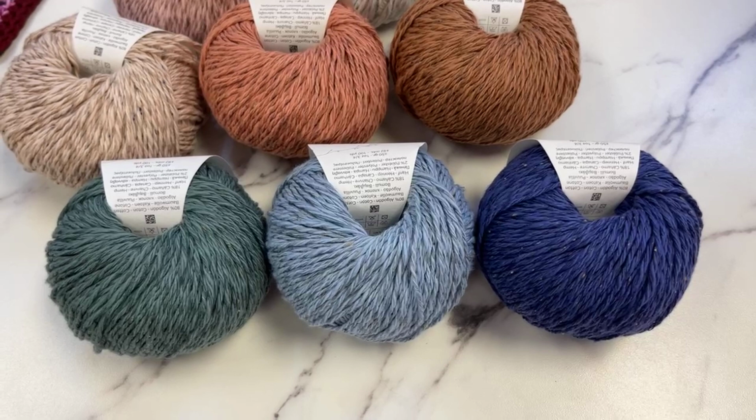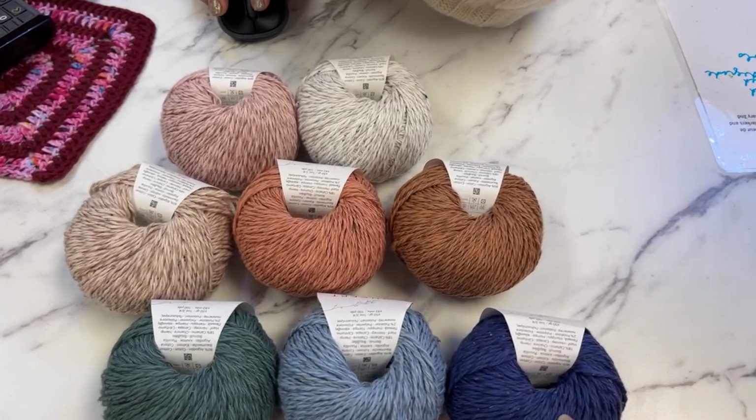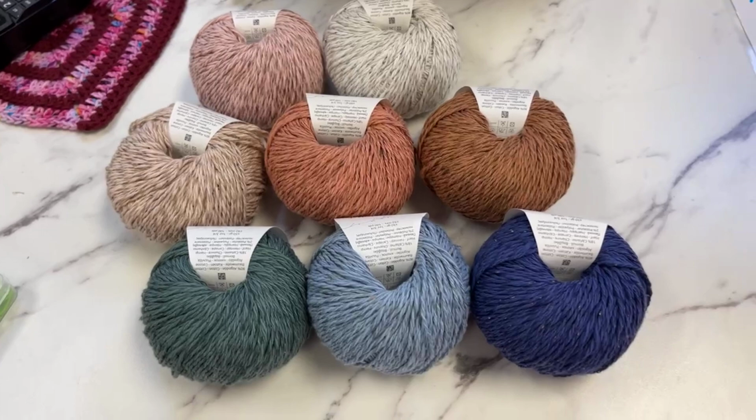What are your top two colors that you like? This one? You're tired today. I am. Honestly, this one. I don't know why. It's not my normal. This one. Oh, no, not it. It's not my normal, but it's very pretty.